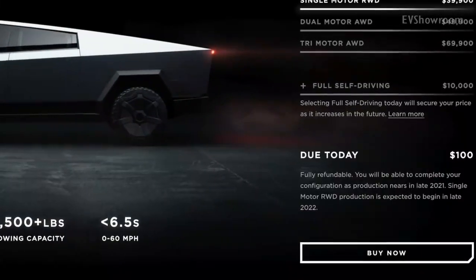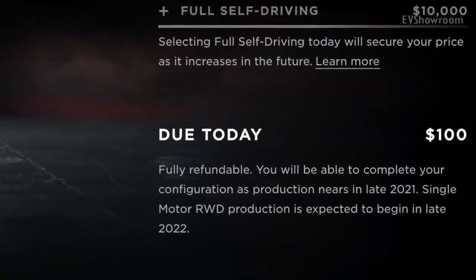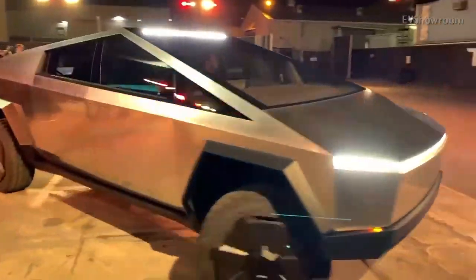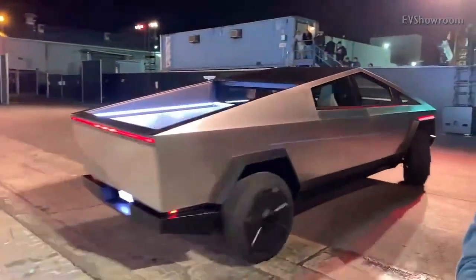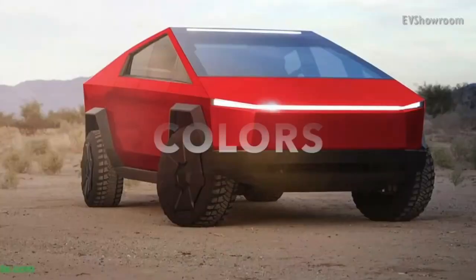and that number has grown more than threefold since. Of course, it only costs $100 to pre-order a Cybertruck, and that fee is completely refundable if you choose not to buy it. Still, those pre-orders offer proof that the vehicle is stirring excitement and anticipation ahead of its release.